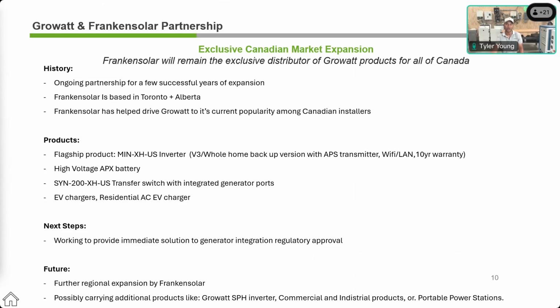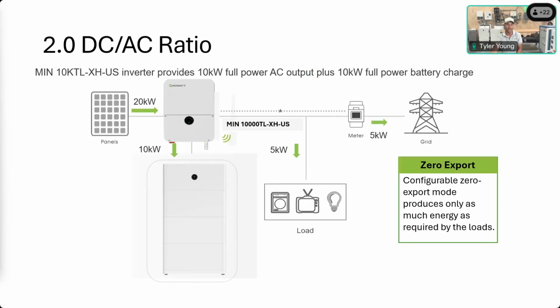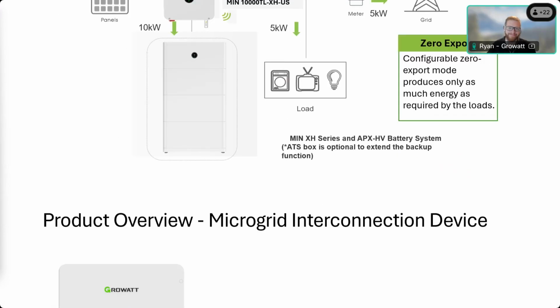Next steps, we're developing the generator integration and getting regulatory approval. We know that's a huge thing in the Canadian market. And of course, we love to be generator and automatic backup compatible, as our inverters are. So we're working to get that done very soon. And then, of course, continued regional expansion in the Canadian market, exclusively with Frankensolar, and then possibly carrying additional products. Fermin here is going to go into the SPH, which is a new product announcement for us. So some product introductions. This is our residential hybrid MIN battery-ready inverter.